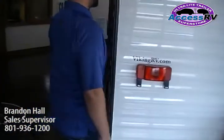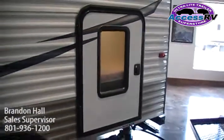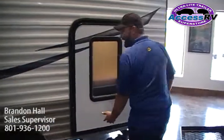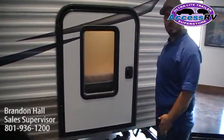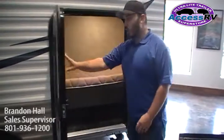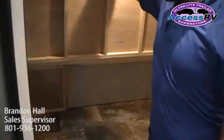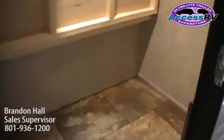Something that's unique to this floor plan that's also really cool is called the pack and play door. This is where your bunk beds are on the interior of the trailer. Now say the kids have some bicycles, big coolers, even a generator. Rather than have to put it in the back of your truck, open the pack and play door. This bottom bunk is hinged, folds up out of the way, and gives you a very large storage garage.